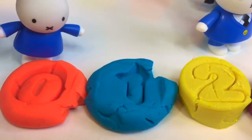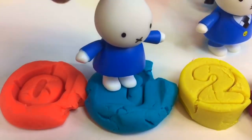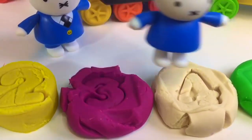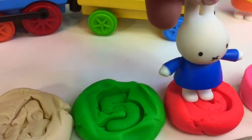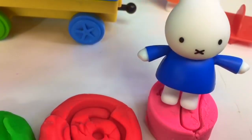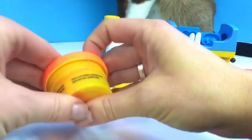So we have 0, 1, 2, 3, 4, 5, 6, and 7. We're all done our counting for today, and it's time to clean up so our Play-Doh doesn't dry out.